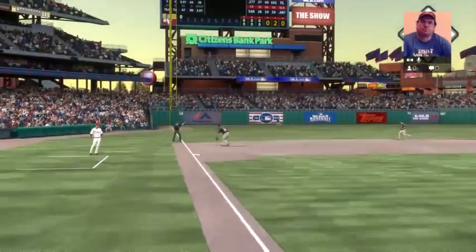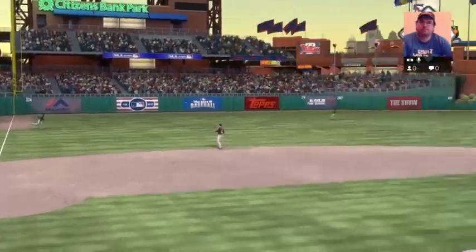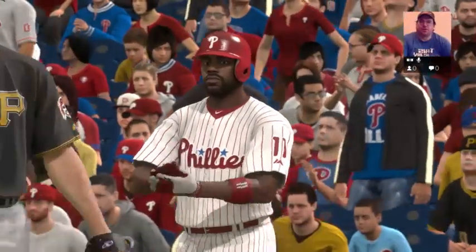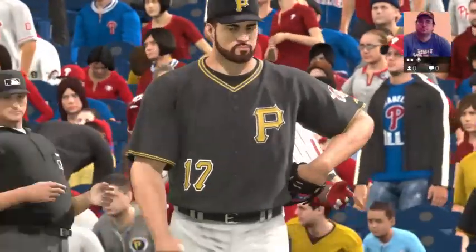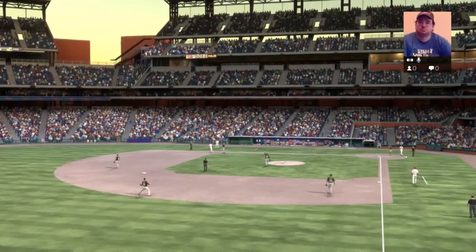Now a swing and a ball pulled down the line to third. Yeah, a shot there for Alvarez. It's past him, a fair ball. Single. Well, good start for the home guys. 1, 2, 3 in the top half, followed by a leadoff single here to start things off in the bottom half.